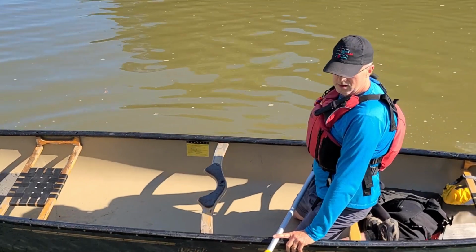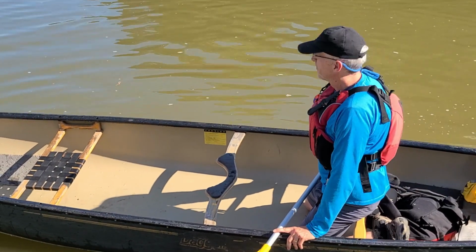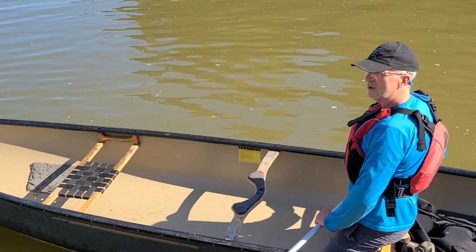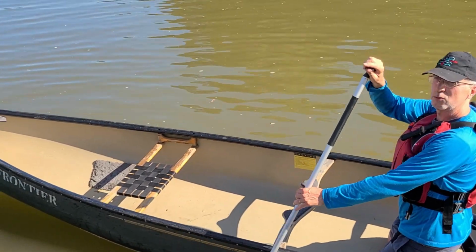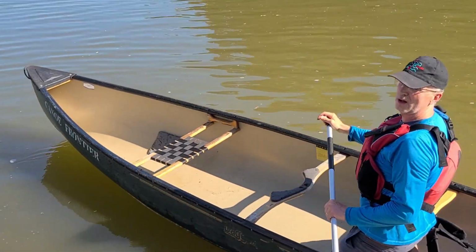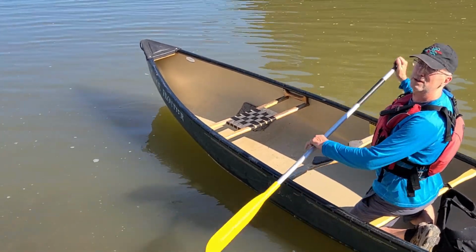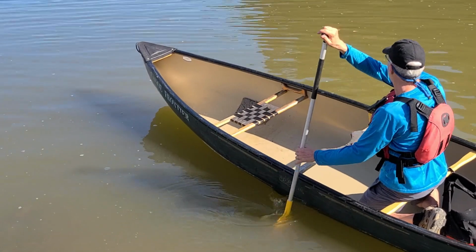We're putting it all together. I'm just going to paddle up the river in a straight line, turn around and come back. So you can see all the things I'm doing wrong. I'm sure my technique is not good. Becky Mason, if you're watching this, only positive comments, please.